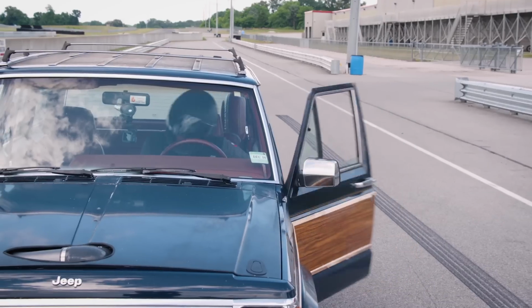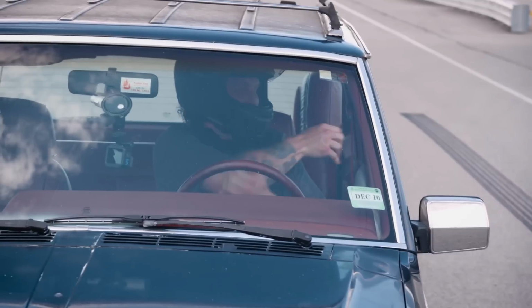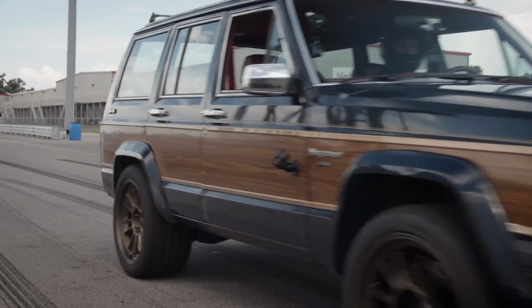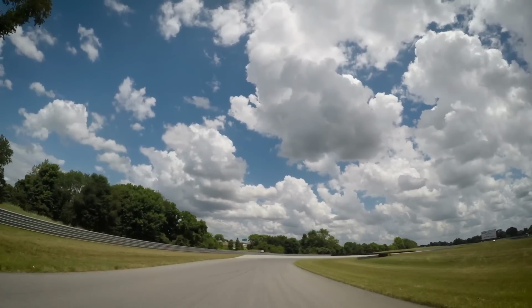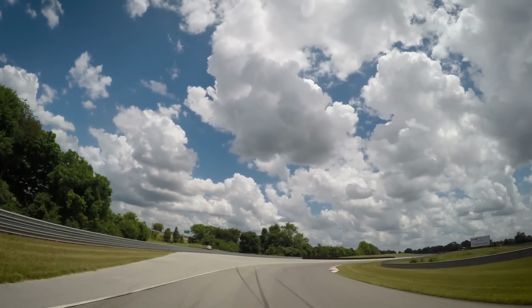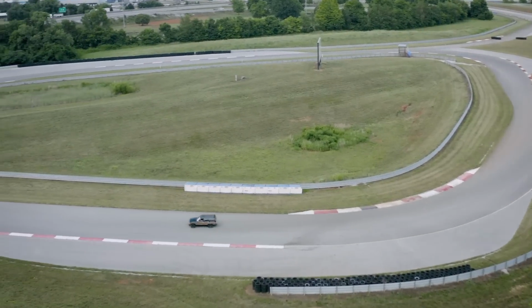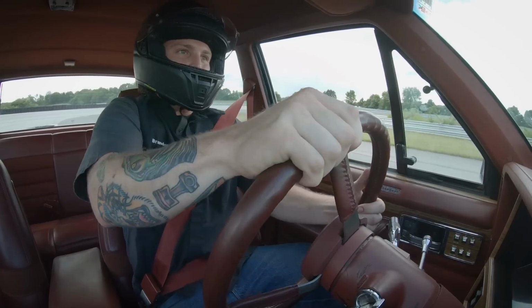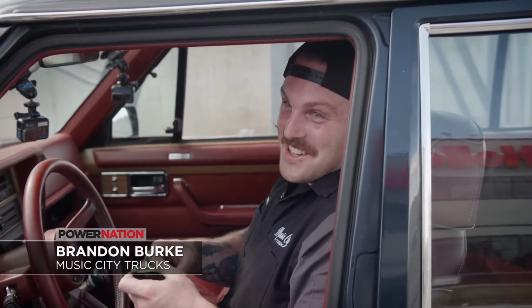Have fun. This truck's awesome. Yes, it is. Oh, this is the first time driving this thing. Be safe out there. Woohoo! Oh my God, this thing's a handful. This thing is awesome! Holy cow! There's no explaining this, you have to drive this.